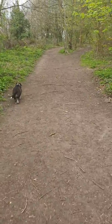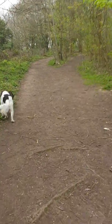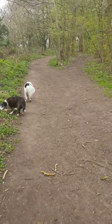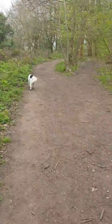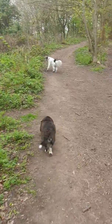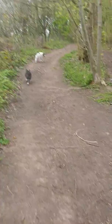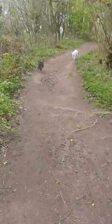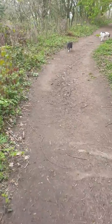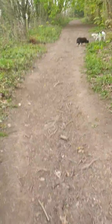There is so many people that slag Telford off, but the good thing about it, there's still a lot of woodland and you're never too far from the countryside. You know, walking or driving.